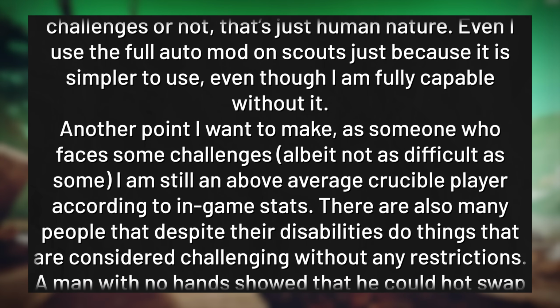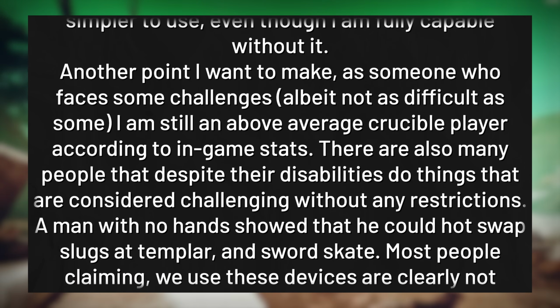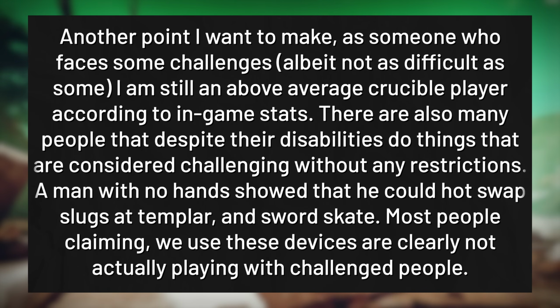Another point I want to make, as someone who faces some challenges, albeit not as difficult as some, I'm still an above average Crucible player, according to in-game stats. There are also many people that despite their disabilities, do things that are considered challenging without any restrictions. A man with no hands showed that he could hot swap slugs at the Templar and sword skate. Most people claiming we use these devices are clearly not playing with challenged people.